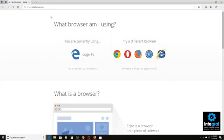So as you can see, whatbrowser.org makes sure that you have the latest browser available, and you can also be assured that whenever you surf the internet, you're going to be secure because you're using the latest secured browser.